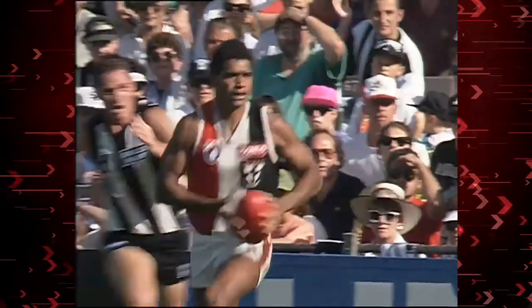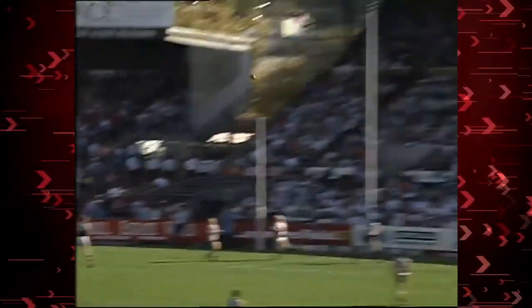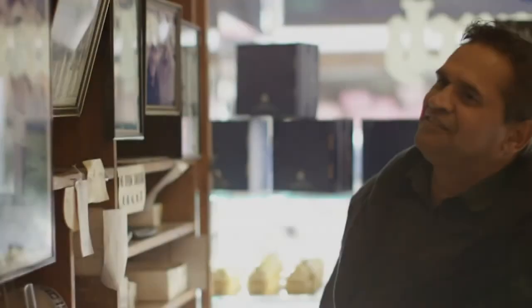At the time, at half-time, they came together and they said, we're going to win this game no matter what, and they turned it on. Gilly kicked 5 goals, and I think Nicky had nearly 30 disposals, and at the end of the game, the Saints won, and Nicky Winmar made his proud stand, pulling up his jumper and showing that he was proud to be an Indigenous Australian.